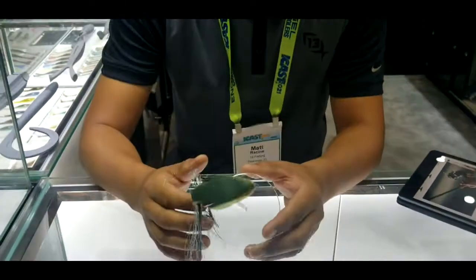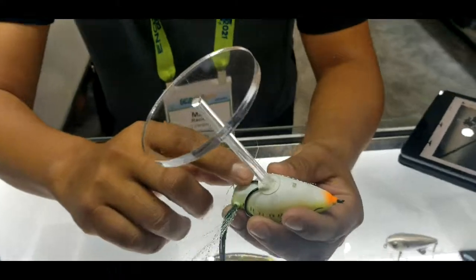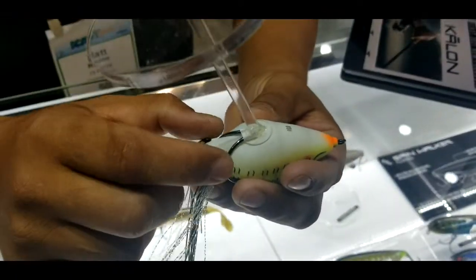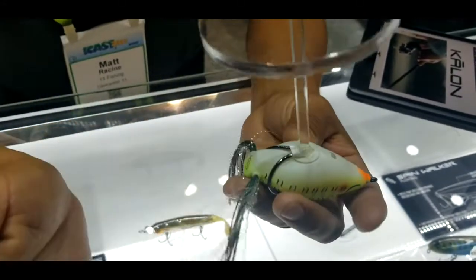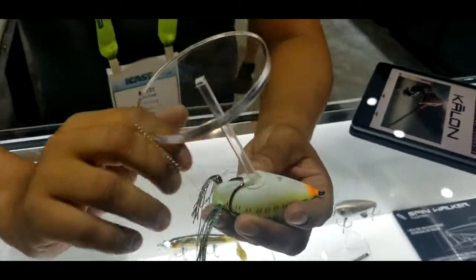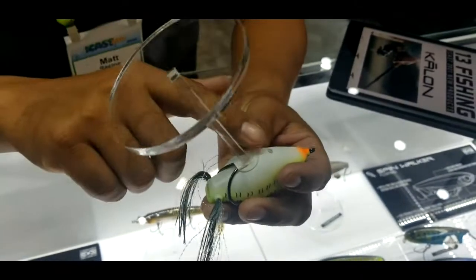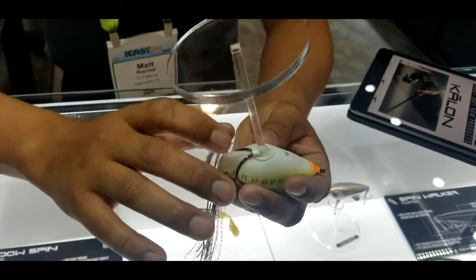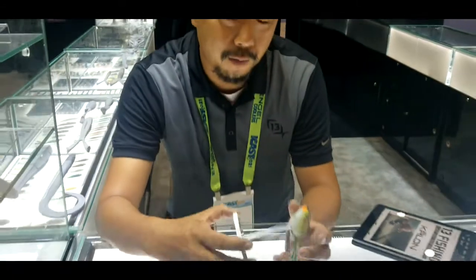On the bottom of it, we have the shrink wrap, and a lot of people wonder why we did that. It's for two reasons. The first reason is to hold the hooks in place so they don't spread out, and that will keep the fish on longer. The second thing is it's shrink wrapped around the weight, and the weight's internal, and that prevents water from coming in. The material is rubber too, so that rubber on rubber will make it seal better to help prevent water from coming in.